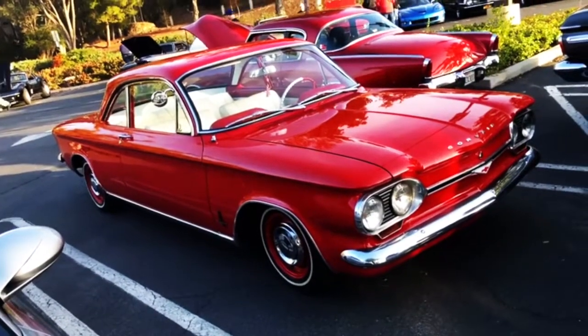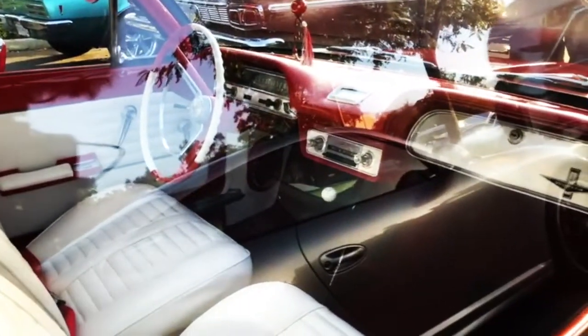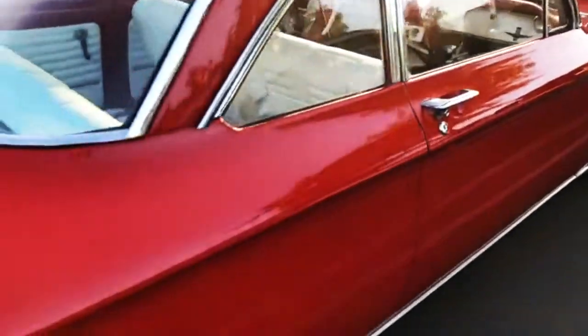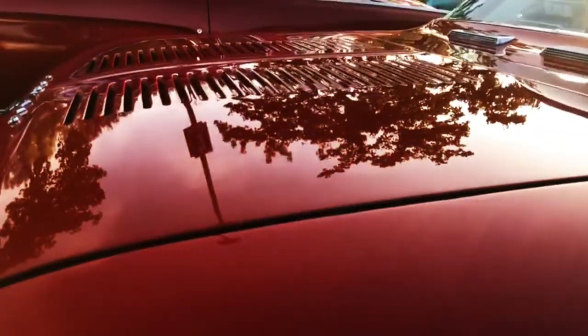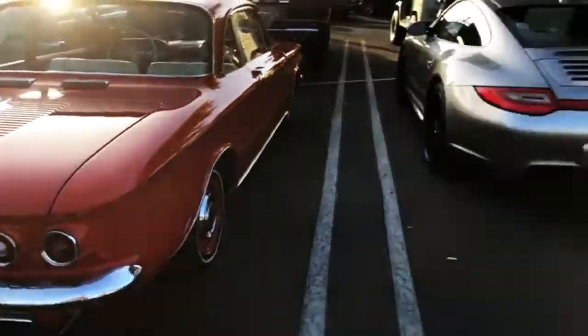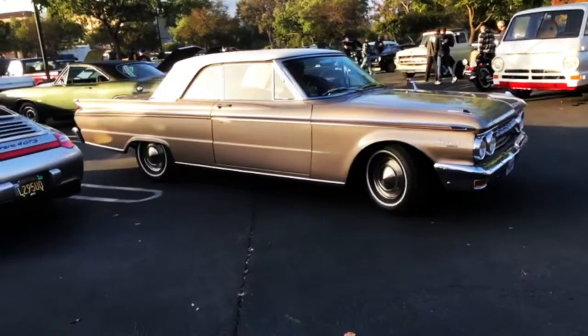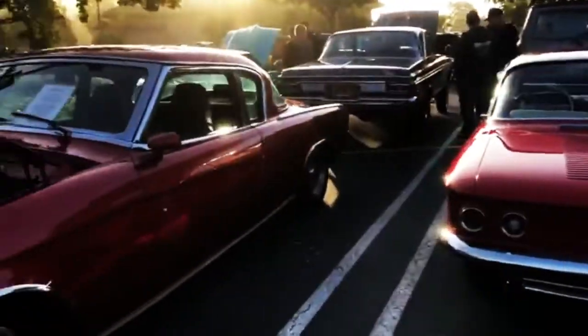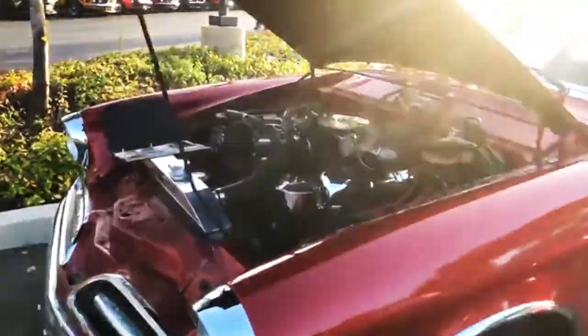That's a beautiful Corvair. Wow, that is really nice. Yeah, that's a beauty. This thing is flawless. Look at that. Great paint. Look at the paint on this. That is just stunning. Creamy goodness. Look at that reflection. Yeah, that's amazing. It's a Meteor. Pulling in. Very nice. That's good stuff.